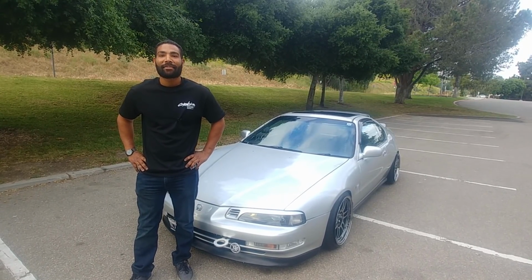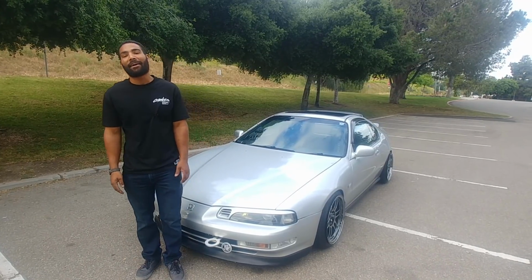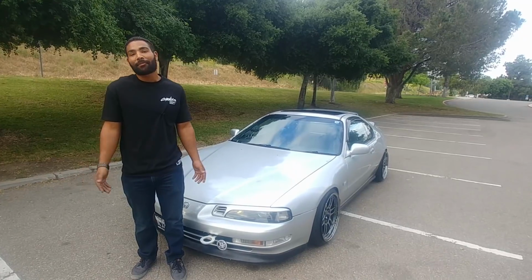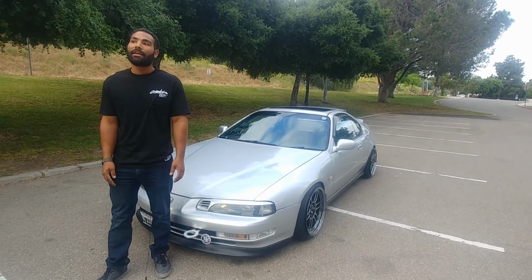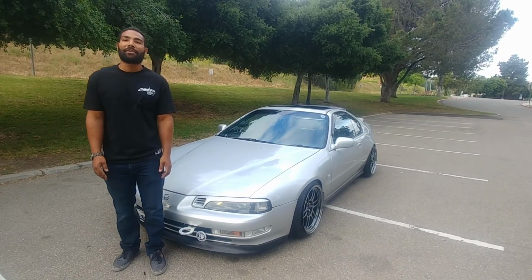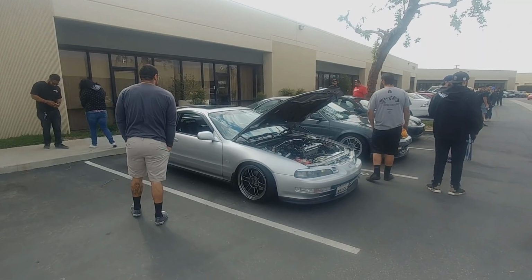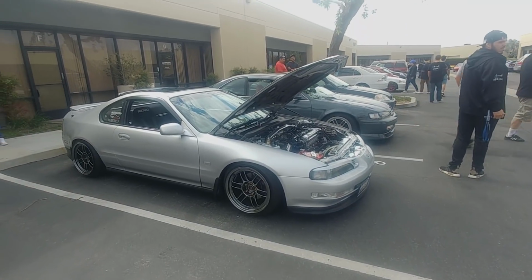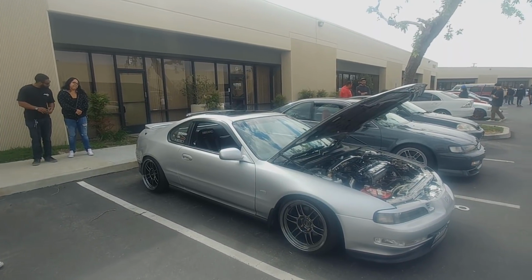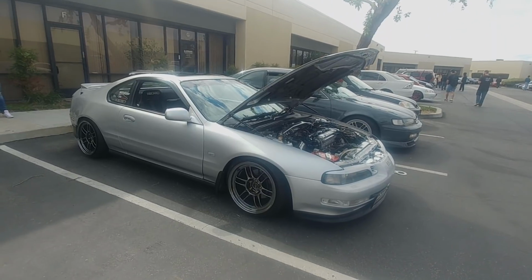Obviously, it didn't look like this. It was just stock. It was the cheapest car I could find. That's why I got it. I didn't want the car, but, you know... It was different. You don't see a lot of these every day. Growing up, my friends had Integras, Civics, things like that, the popular car. This was not a popular car. So I definitely wanted to be different.